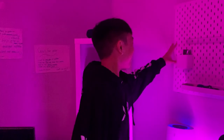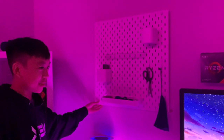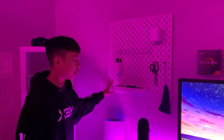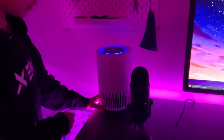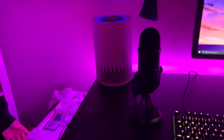Over here, we got the pegboard. It was from IKEA. It's pretty cheap. Very nice. Thing is, though, my wall might break because of this thing. But who cares? Over here, we got an air freshener, some sort of technology thingy that my dad told me to get. It's pretty cool. We got some random things over here, some drawers, screws, bags, stuff like that.